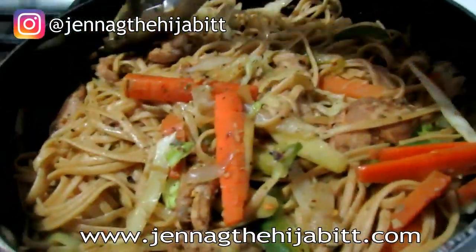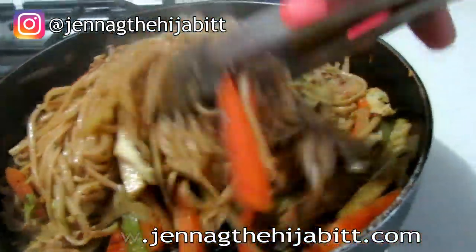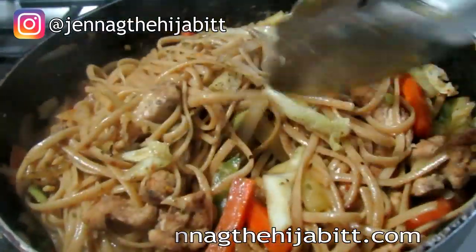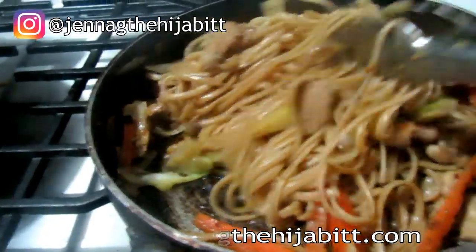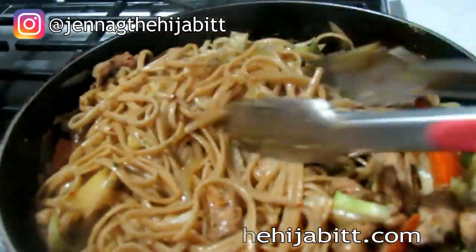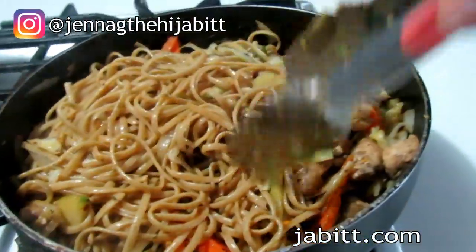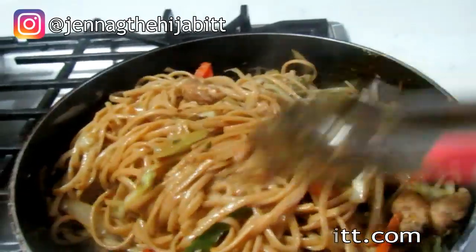Alright guys, so this is what the finished product looks like. It's just whole grain linguine pulled out from the pantry cupboard. Just grab some chicken chunks from the freezer, some vegetables added in with some soy sauce, some sesame oil, oyster sauce, whatever sauce you have in your fridge or in your pantry, just try it, just add it. And this is what dinner is going to be.